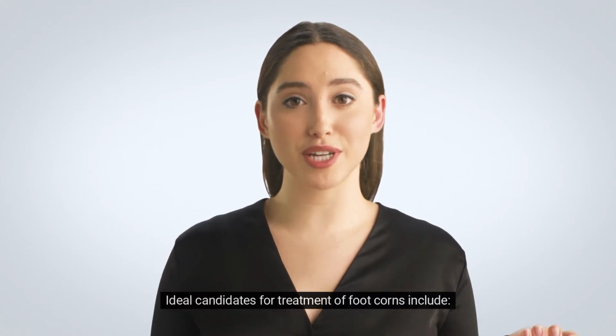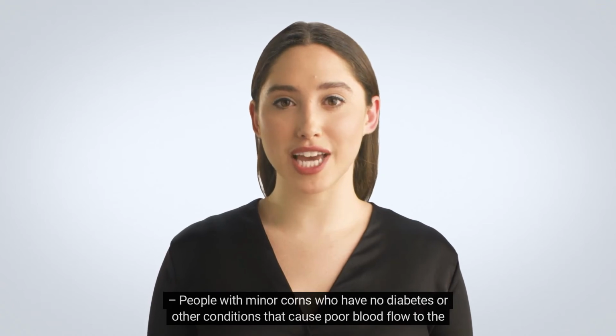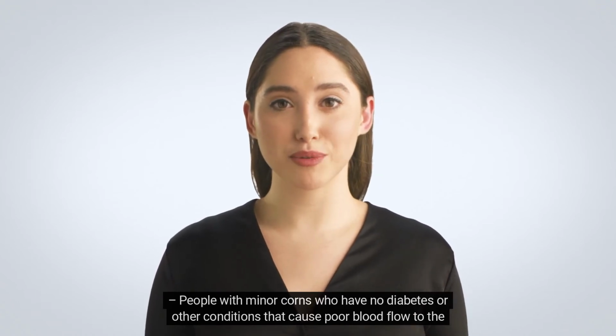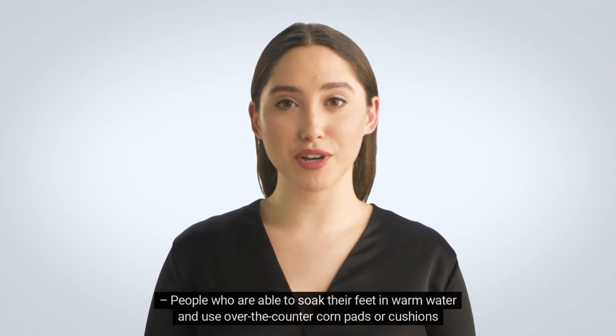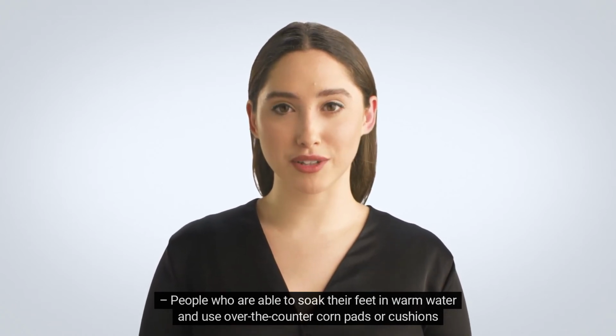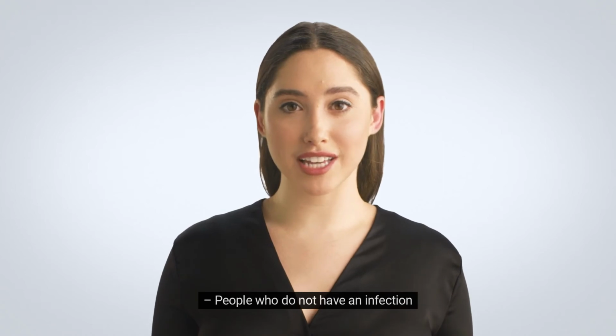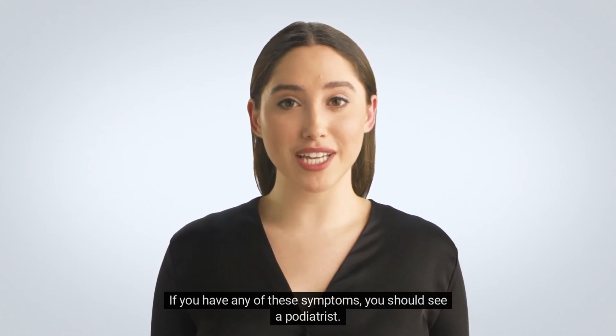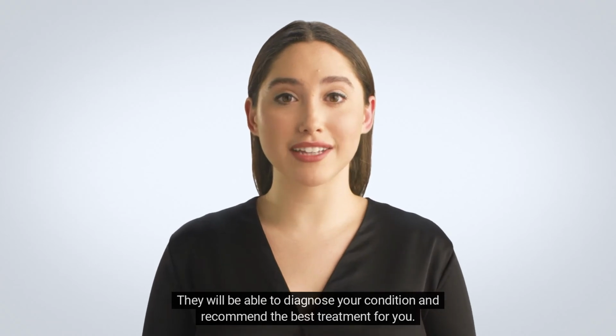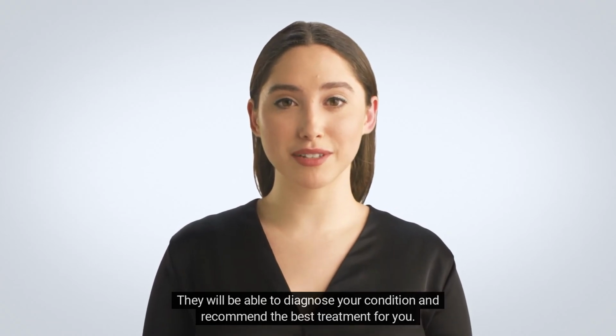Ideal candidates for treatment of foot corns include people with minor corns who have no diabetes or other conditions that cause poor blood flow to the feet, people who are able to soak their feet in warm water and use over-the-counter corn pads or cushions, and people who do not have an infection. If you have any of these symptoms, you should see a podiatrist. They will be able to diagnose your condition and recommend the best treatment for you.